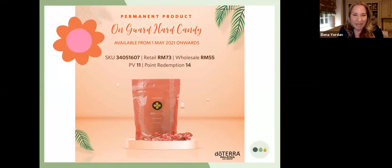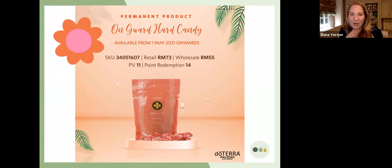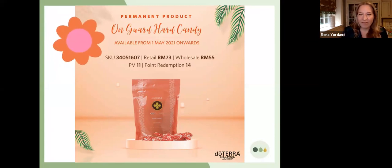So keep your On Guard hard candies. If you're in Malaysia, use them to help support, especially if you're having any sort of soreness in your throat. I think that could really help you.